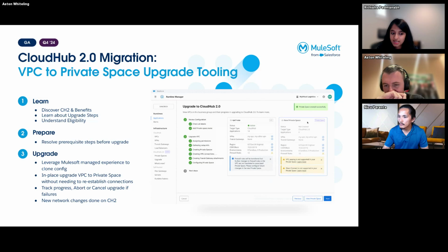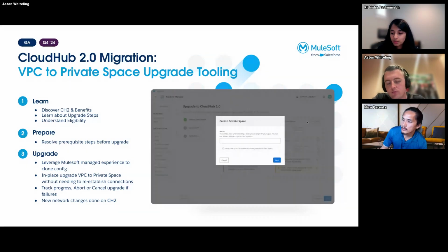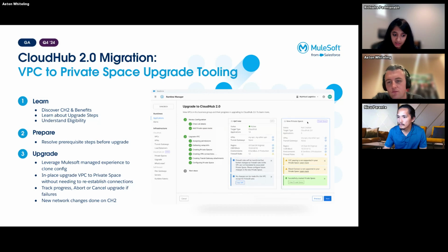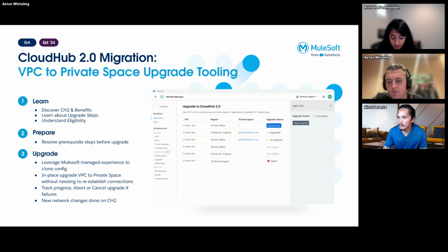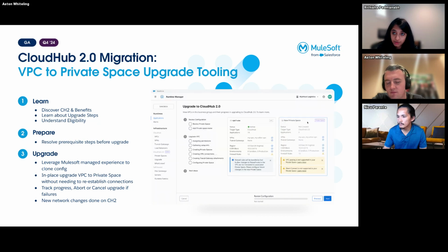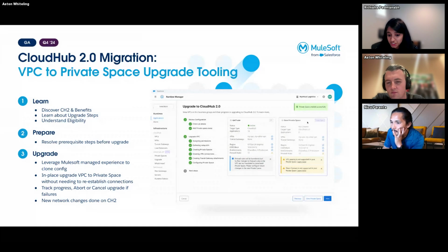So we will provide you informative warnings that say you might need to do these as prerequisite steps. And when you're ready, you will be able to initiate an in-place upgrade. What we're envisioning here is that if your VPC is eligible, which means if it has sufficient IPs remaining, we will allow you to reuse the existing VPC that you set up, which means you can preserve the same CIDR block, the connections, and the firewall rules that you had. So you don't have to go back to your central IT team to request a new CIDR block or go through the configuration again, which can be time consuming.